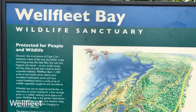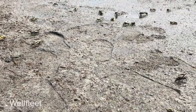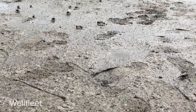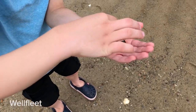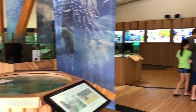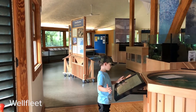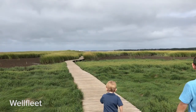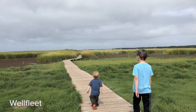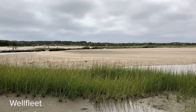While you're in Wellfleet, be sure to visit the Wellfleet Bay Wildlife Sanctuary. It's a great way to explore and learn about the Cape Cod habitat with the family and with kids of all ages. Start out in the recently renovated Green Nature Center, which has a number of exhibits and aquariums. Then venture out to the 5 miles of trails through woodlands and salt marsh. If you time it with low tide, you can take a winding boardwalk across the salt marsh to a sandy barrier beach.